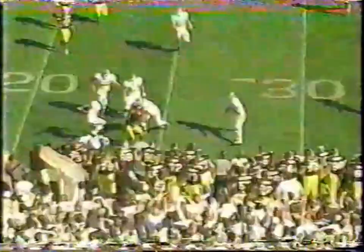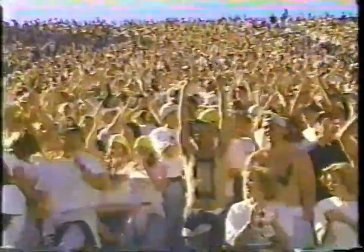Burke is calling the play. The end zone, intercepted. And Damien Robinson is going to run it back. He's out of bounds at the 25-yard line. And there are 20 seconds left. And this game is now just about in the books.